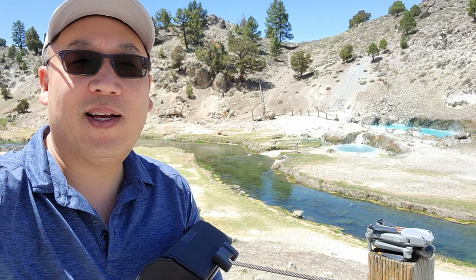I think the next spot's going to be the charging station. Here's another view of the lake from the highway. This one actually looks better from this vantage point.